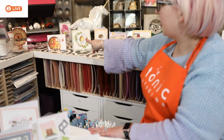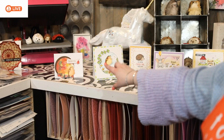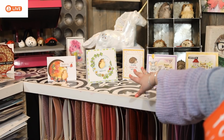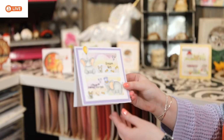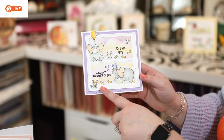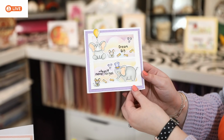So we have one over here, which is done with the ink smushing with the hedgehog. We've got the I Believe in You. Again, using that basics dies to create a really fun circular pattern. I love this Dream Big with the elephants here. I think this is beautiful. Again, ink sponging in the background with those hybrid Dream in Colour ink cubes, just to create that really beautiful background.